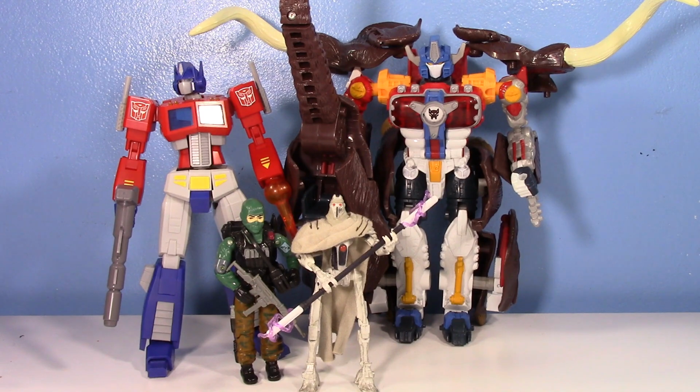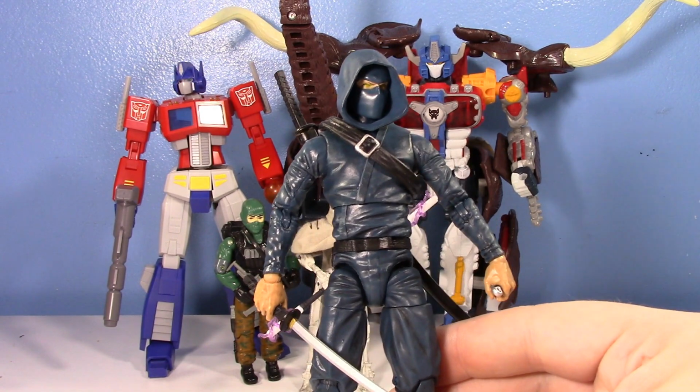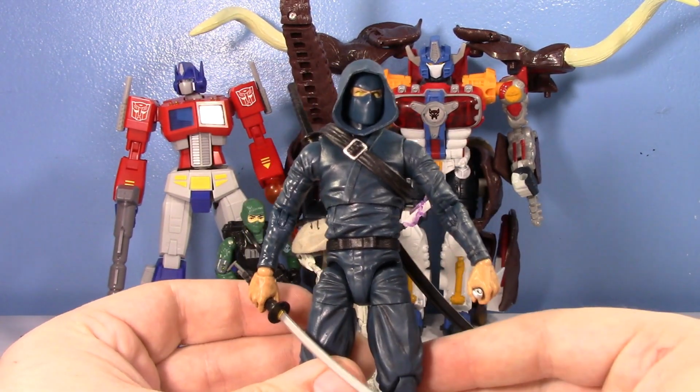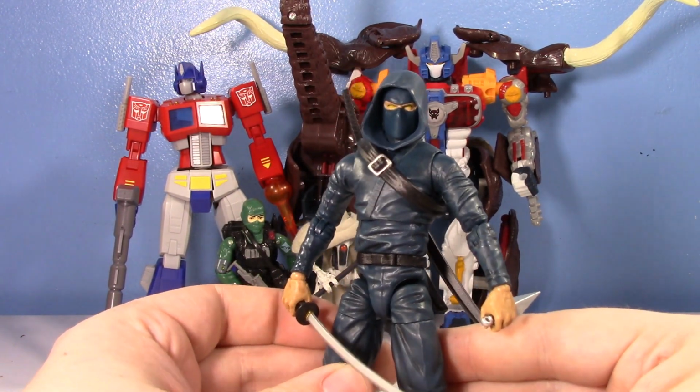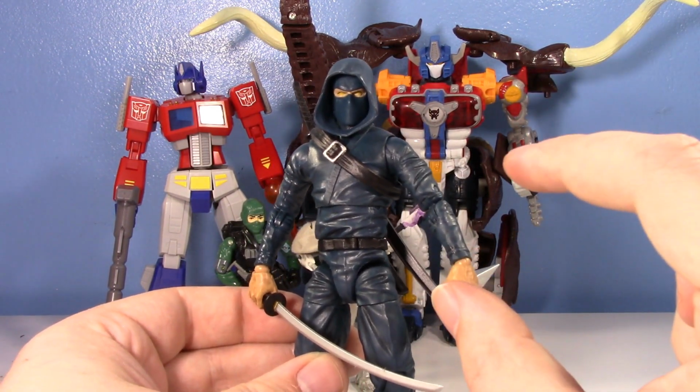Next up, I've been wanting these for a long time. Finally got myself an articulated Icons Ninja. And man, let me just dial the clock back to when I was a kid. One of my first trips to the dentist. I was such a well-behaved boy. I got little colorful figurines of ninjas.